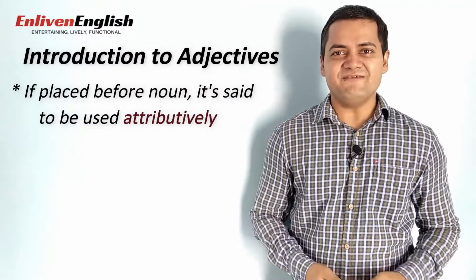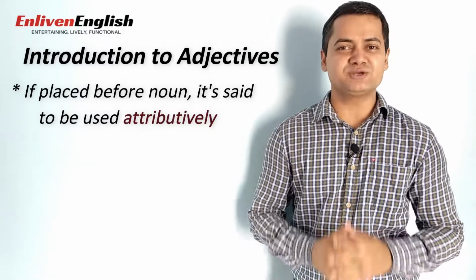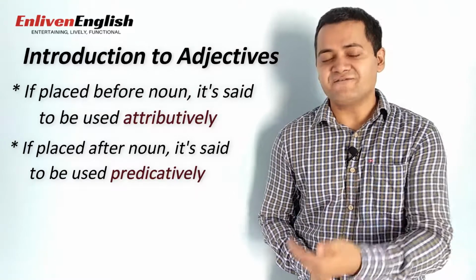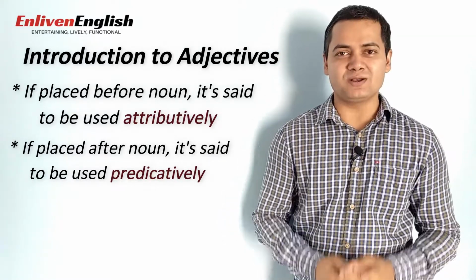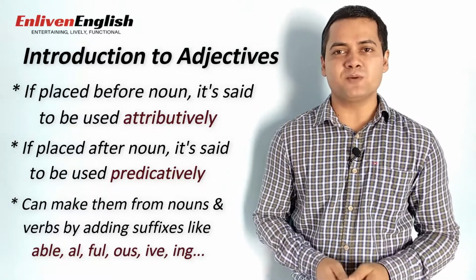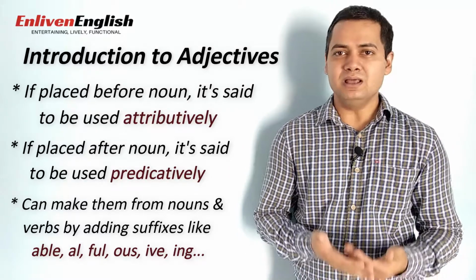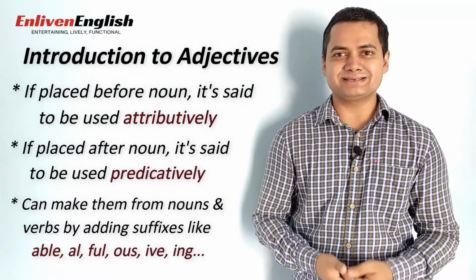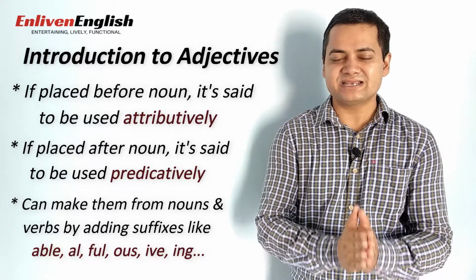Grammatically speaking, if an adjective is used before a noun, it is said to be used attributively. If it is used after a noun, it is said to be used predicatively. Moving on, we can make adjectives from nouns and verbs by adding suffixes like able, ful, ous, ive, ing, and so on. Let's see how adjectives can be formed.